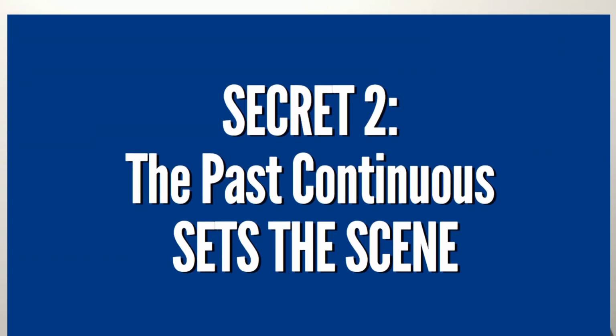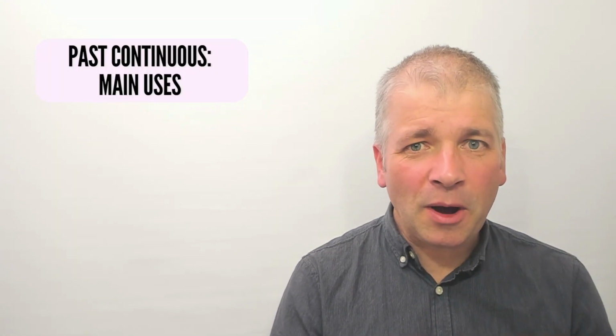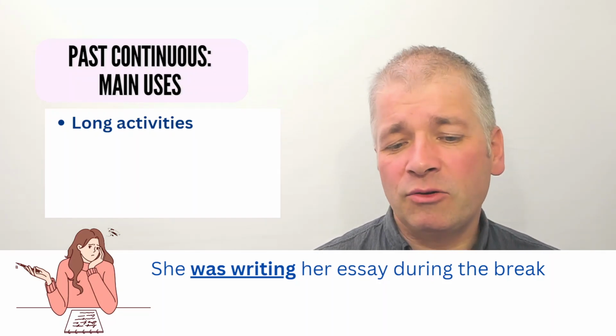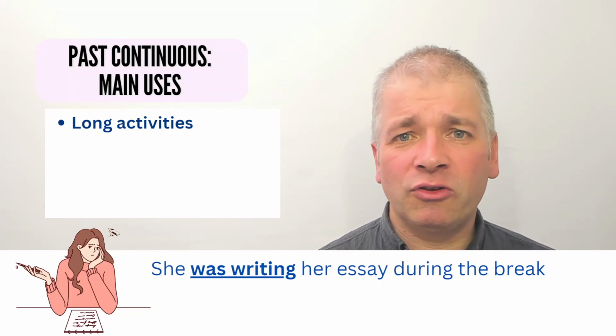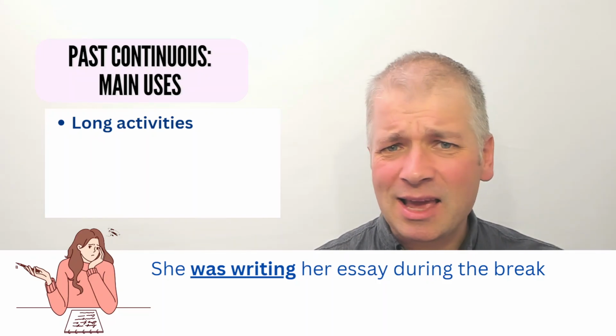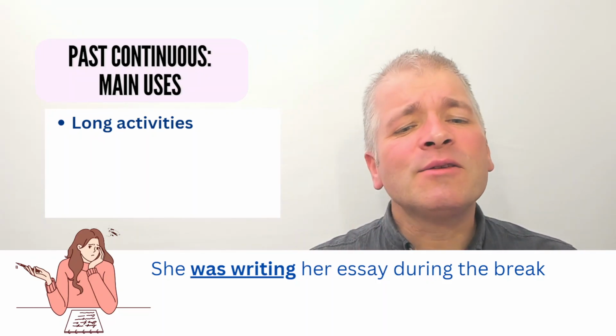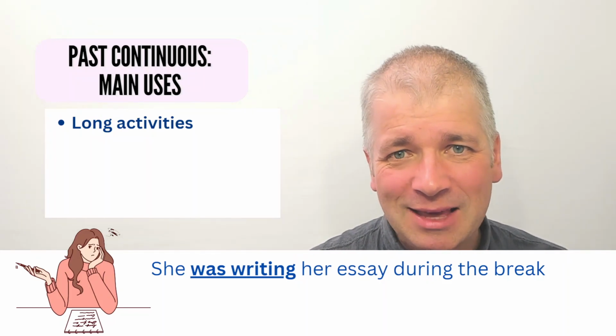Secret 2 is that the past continuous sets the scene. Now, the main uses of the past continuous are long activities. So she was writing her essay during the break. Writing an essay, it's always a long activity. It's never short, is it? So the past continuous makes sense here.